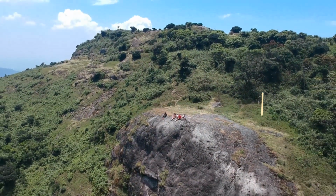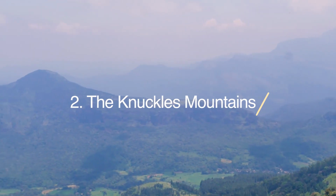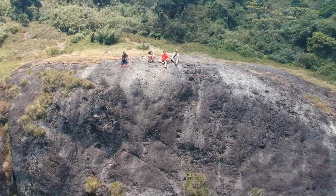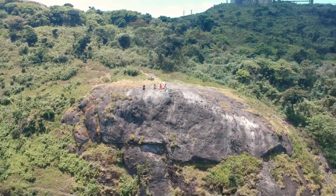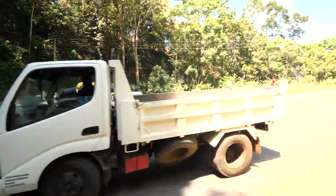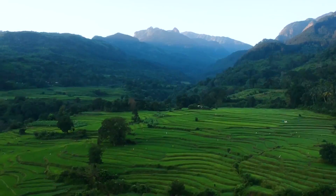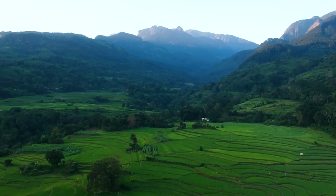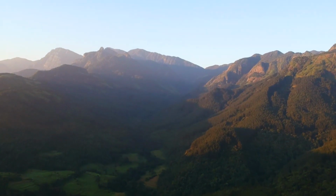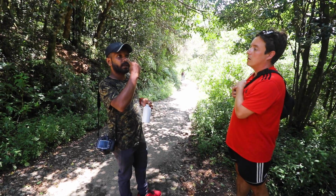Number 2 is the Knuckles Mountains. These stunning mountains can be found in the center of the island and are very much less traveled than many parts of the island. We spent 2 nights here exploring the treks and trails that lead through and up the gorgeous plains that burst with wildlife. This part of Sri Lanka is also home to some unique and extremely rare species, and the whole time we were there, we learned so much from our awesome guide.